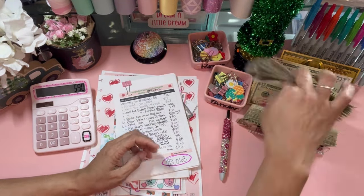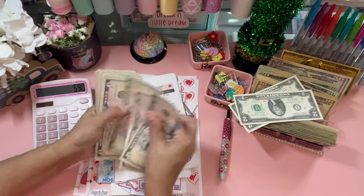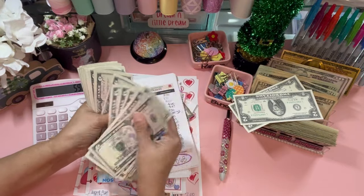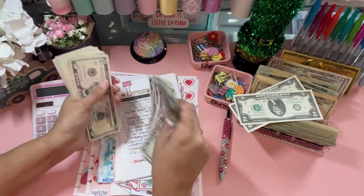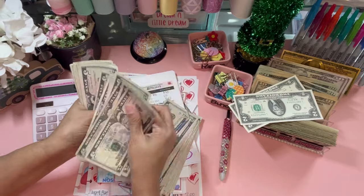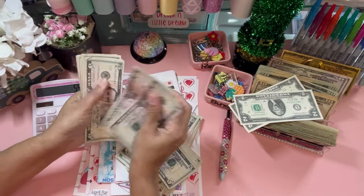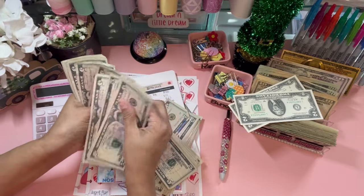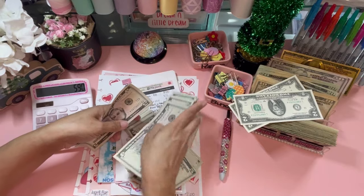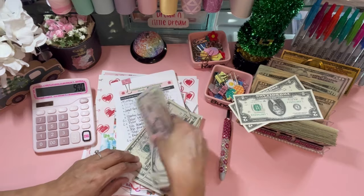And then fives. What do we have? 5, 10, oops, both of them on there. 5, 10, 15, and so on up to 100, and again up to 100, and again up to 95. 310. So that's $900 total so far.